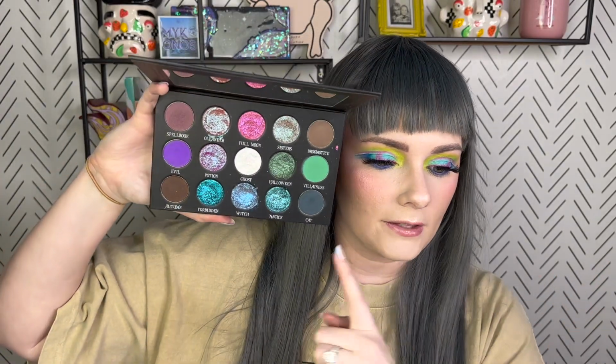Next up is the Spellbound Beauty Witchcraft palette. It has a few mattes, but mostly like duochrome shades in the middle here. I am on a low buy, a lower buy. It's not going very well, but I'm supposed to be on a low buy. So I think if this launched right now, I would probably skip it only because Spellbound Beauty is not a brand that I buy a lot of palettes from, like a formula that I would know and like.